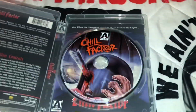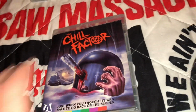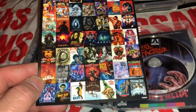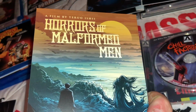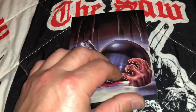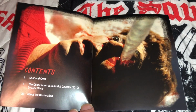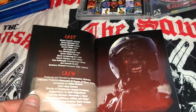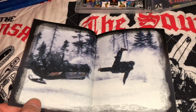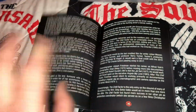But I like this cover a little bit better. I like that icicle going right through the ski helmet, or the snowmobile helmet rather. And here is an advertising card for some of the releases that Arrow has put out already. And they're also advertising Horrors of Malformed Men. Let's take a quick look at the booklet. There you go. There is some cheesy special effects for you right there. That's awesome. How could you not buy this movie? Really nice addition for a film like this.